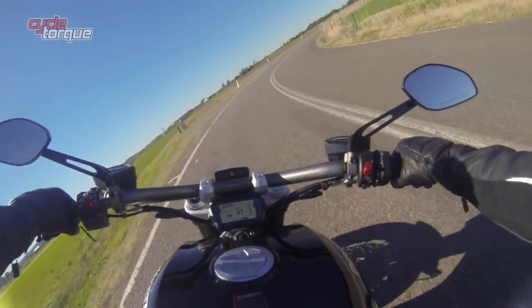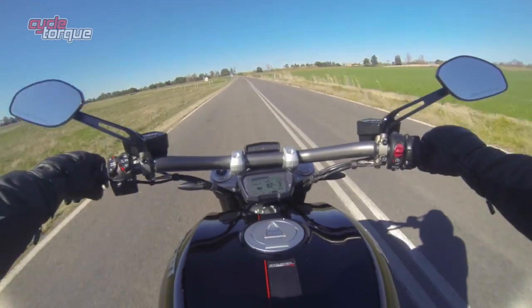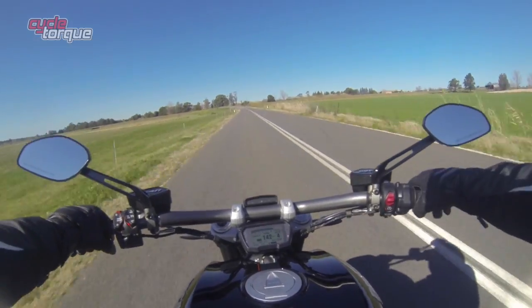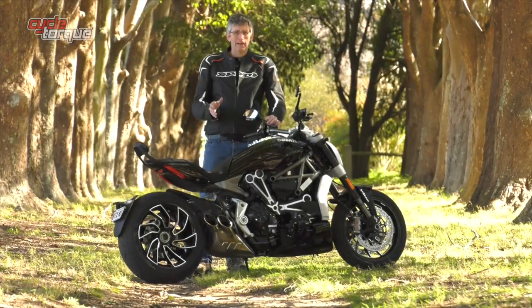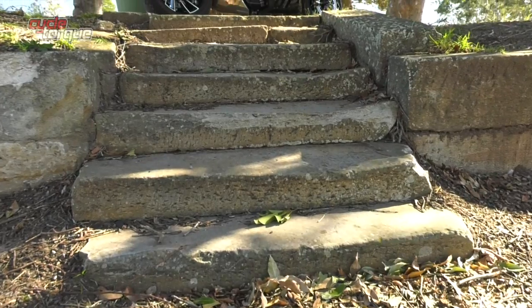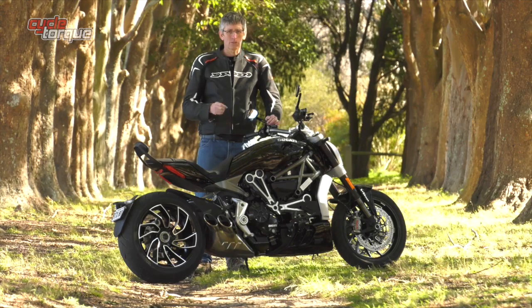Is it going to work in the real world? Is it going to appeal to the people who buy these machines? Good question. We will have to wait and see and find out. But I can say that if you are in the market for something that looks great, has those forward controls, and you do want a bit more performance, you really do need to go out and get a test ride on a Ducati XDiavel.